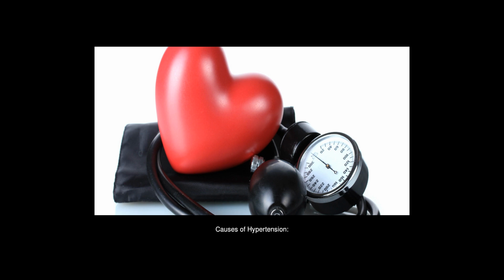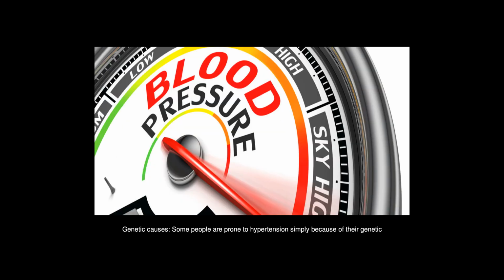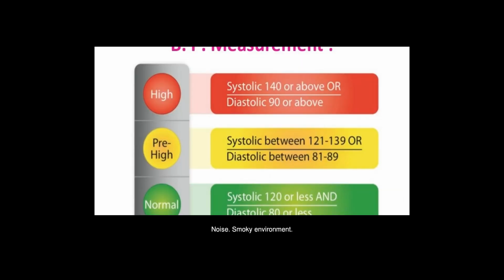Causes of hypertension: genetic causes. Some people are prone to hypertension simply because of their genetic makeup. Risk for hypertension increases if it has been observed in family previously. Environmental causes: noise, smoky environment, overpopulated homes.